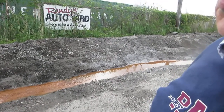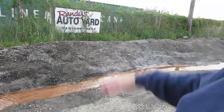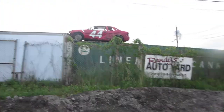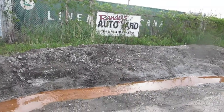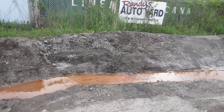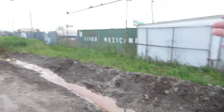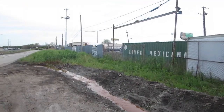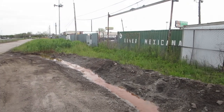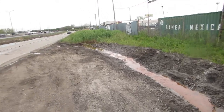Alright, here's what used to be a junkyard called Randy's Auto Yard. You can see the remnants of it, old number 44 up there. It used to be a parts place. You could come in here and buy parts for the cars, but then little by little they started taking tanks in, like you can see over here. And now it's become a big tank storage yard, and it's even expanding. We're going to move around to the back of this. I think it's open and we can get into it.